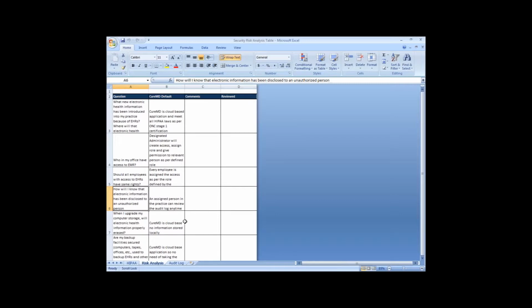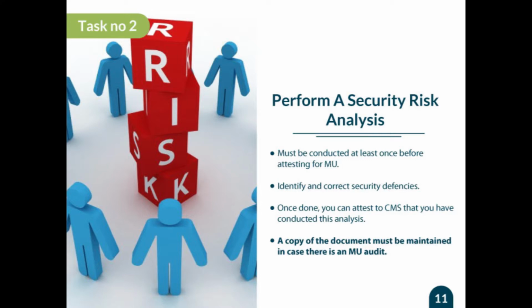So just fill this out to see if you meet all the requirements that CMS has for protecting patient health information in your practice. Basically, fill this out, sign it, and keep a copy on file so that in case there's an audit, you'll be able to prove that you met that back when you were reporting. If you need any help with this or need a copy of this template, we'll be happy to provide you with one here at CureMD.